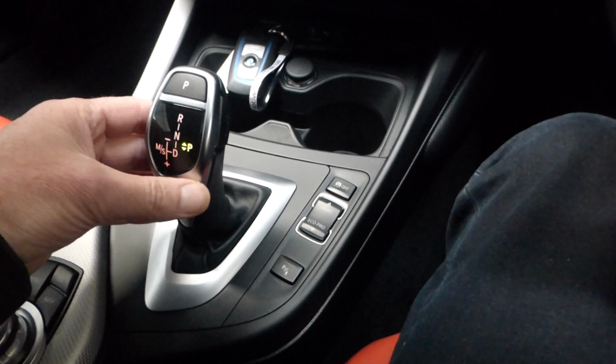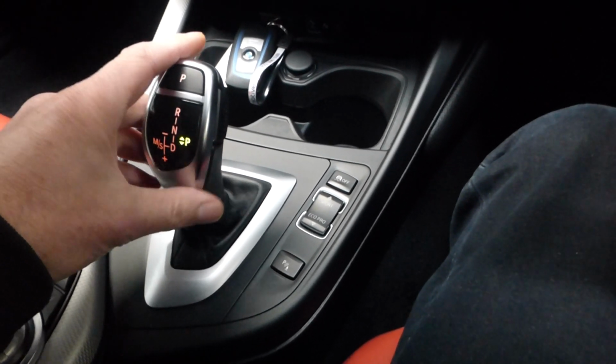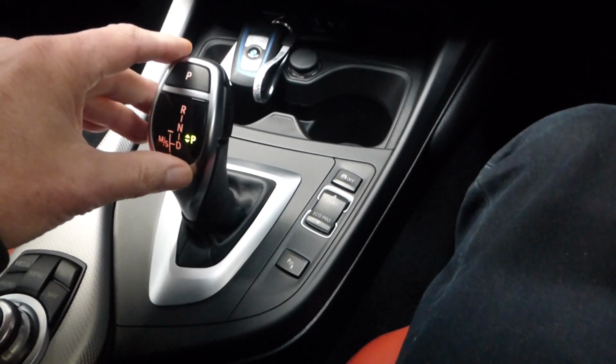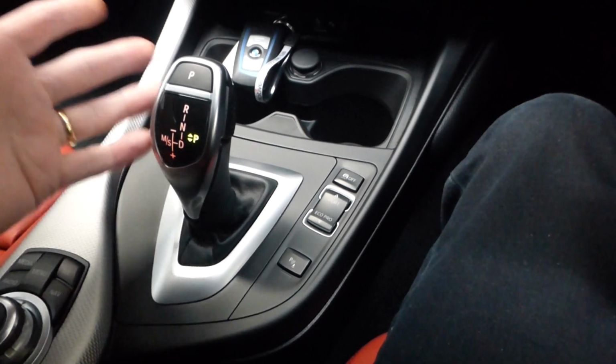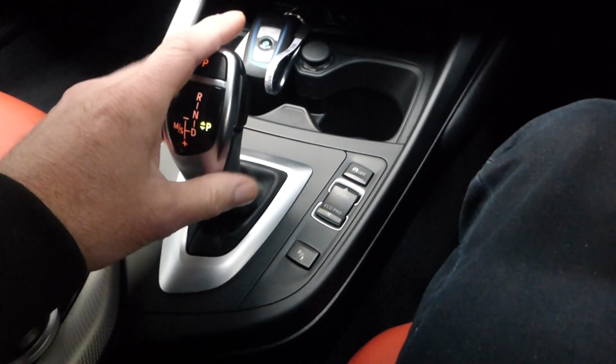Some of the more sort of Audis and the Mercedes have only just been getting up to 8 and even 9 gears on some of the Mercedes now, but this has been proven over many years to be a very robust, almost unbreakable, possibly unbreakable gearbox. So yeah, very good box as well.